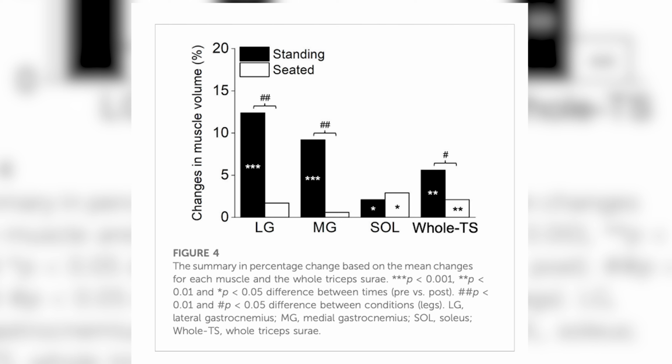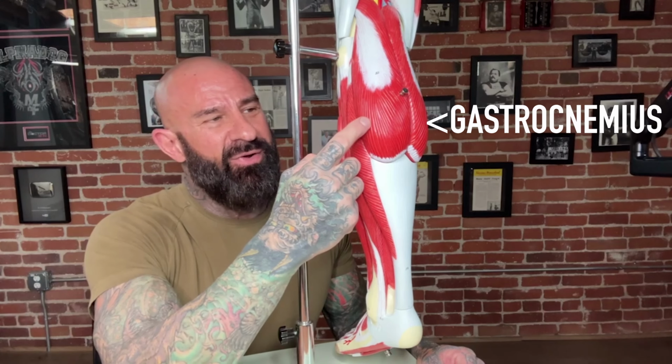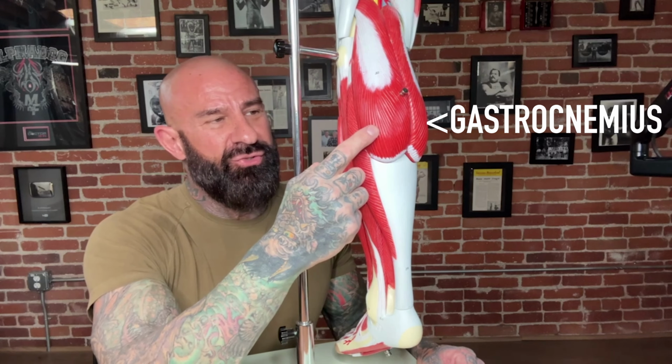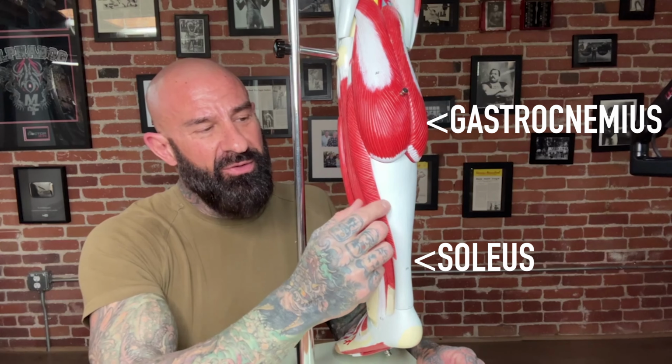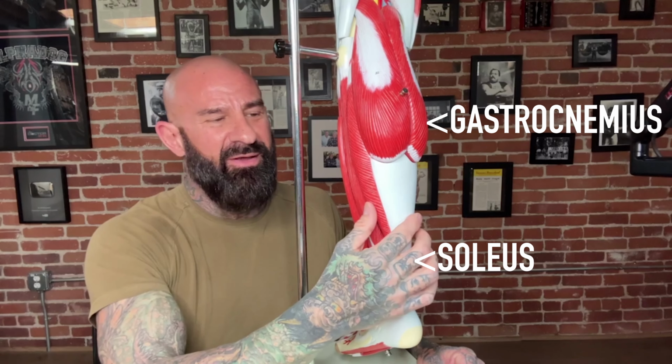You can also see from this graph that the standing calf raise significantly increased the growth of the lateral gastrocnemius, or lateral gastroc for short, and the medial gastroc, significantly greater than the seated calf raise did. But this is expected, as the calves are made up of two main muscles. There's the superficial gastrocnemius, or gastroc for short, which is this upside down heart-shaped muscle that you can see when you flex your calves, and the deeper soleus muscle, which lies underneath the gastroc.